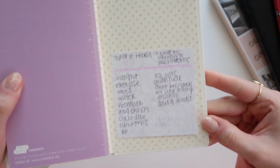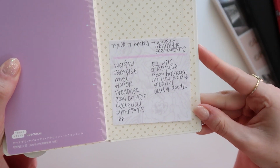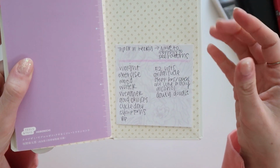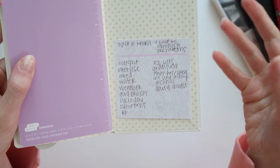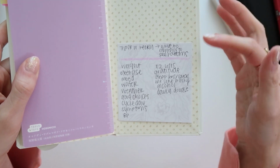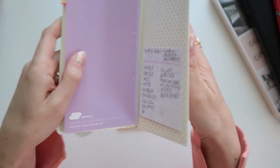And then I had a little list back here of some things that I might want to track somewhere in my weeks, and I like to just have this little list of things I could do. If I have extra space in my weeklies, these might be things to write down.